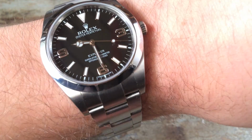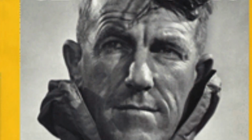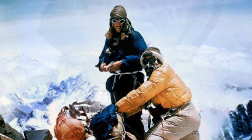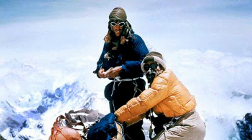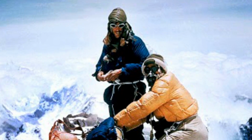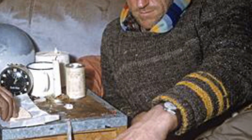On the 29th of May, 1953, Everest was summited. A Brit, Sir Edmund Hillary, although not yet a Sir, and his expedition partner, Tenzing Norgay, arrived at Everest together, and together they've always said that they summited Everest. But what were they wearing as far as their timepieces were concerned? Amazingly, we don't have a definitive answer.